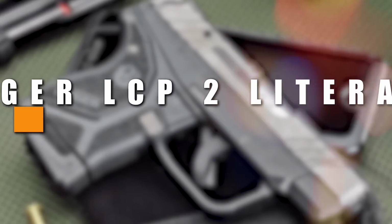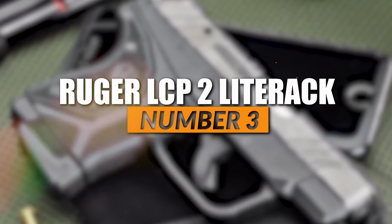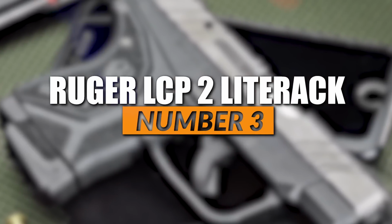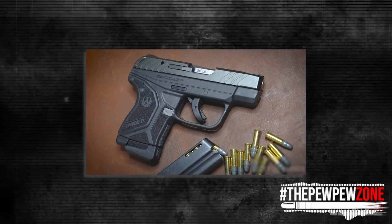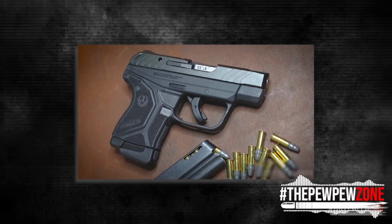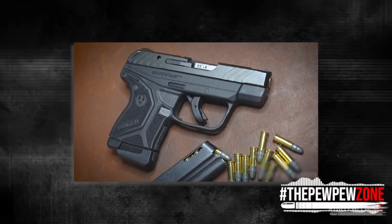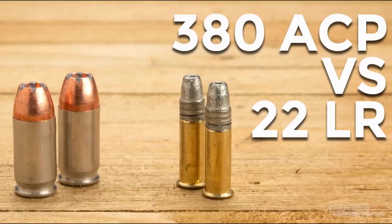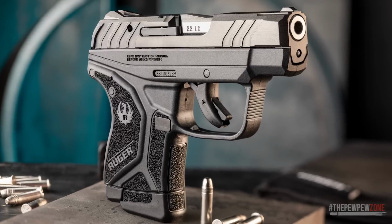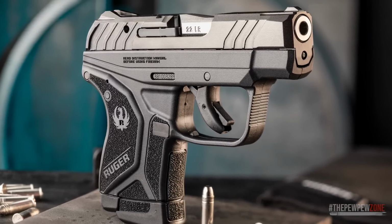Number 3, Ruger LCP2 LITERACK in .22 long rifle. Yes, the Ruger LCP2 or LCP Max can be had in 380 ACP. 380 ACP is more powerful than .22 long rifle, so why go for the Ruger LCP2 LITERACK in .22 long rifle? The answer to this question is as simple as it is true.